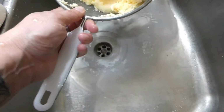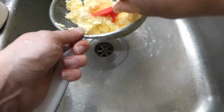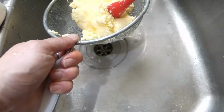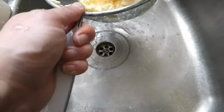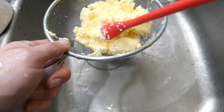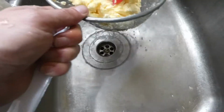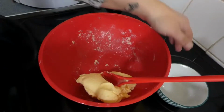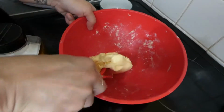And move it around until you can get all that buttermilk out. Right, I won't let you sit and watch me finish this. I'll get back to you when I've finished rinsing it. So you want the water to run clear. It does take a good few minutes to do. Okay, now we have rinsed out our butter.